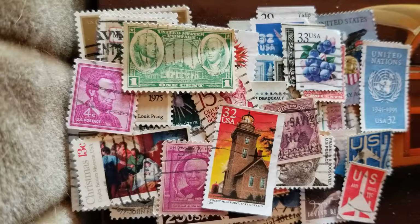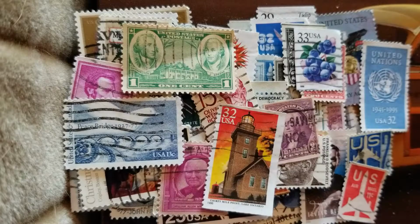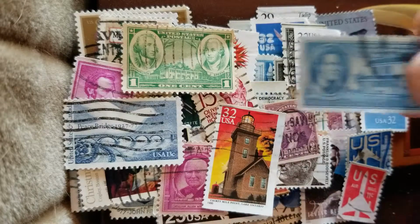Next up, 1 cent. Who do we have there? Washington and Green at Mount Vernon. I wonder if that's Nathaniel Green. I can't think of who else that would be. The Peace Bridge. So that stamp must be the 50-year anniversary, 1977. I wonder if that's one of those bridges that crosses the Potomac in Washington, D.C. Not too sure what that one is.